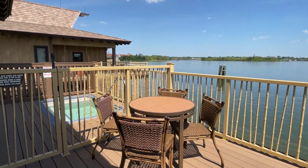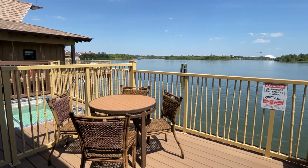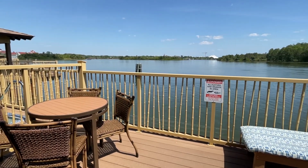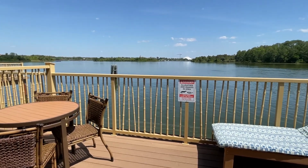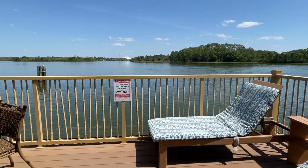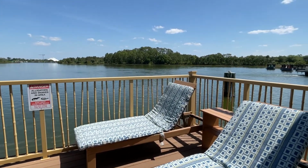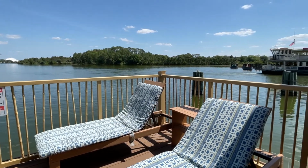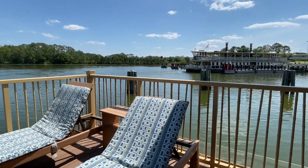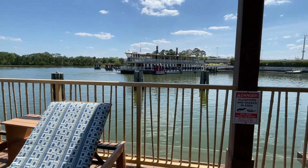So being located on Seven Seas Lagoon, you're going to have great water views from these bungalows. I will warn you, though, that they're not super private like the Copper Creek cabins are. You are kind of open and exposed, and that's totally fine with me in this scenario. Plenty of lounging space, and you've also got your own private plunge pool. Word of warning, it's not heated here at the bungalows. It is at the Copper Creek cabins, but it's not heated here.